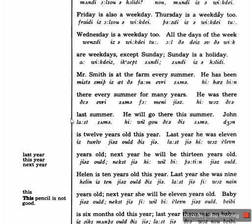He was there last summer. He will go there this summer. John is 12 years old this year. Last year he was 11 years old. Next year he will be 13 years old.